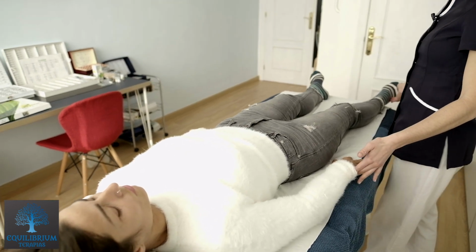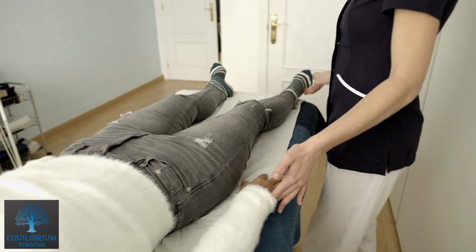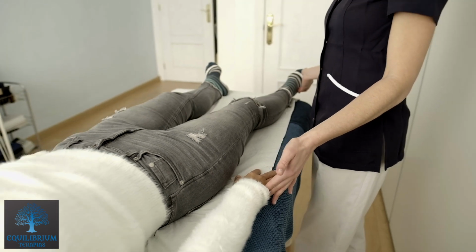There are meridian exchange points, and this helps to jumpstart the meridian pertaining to the small intestine.